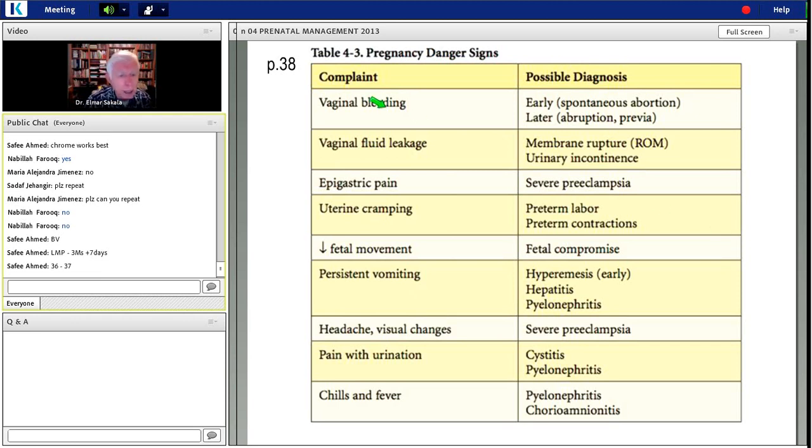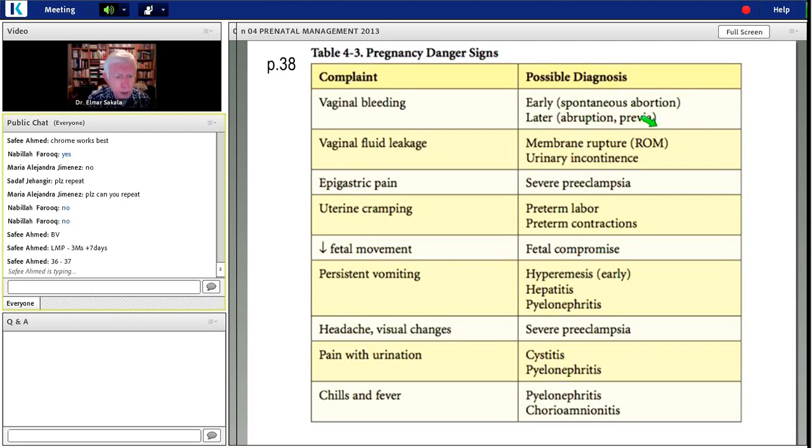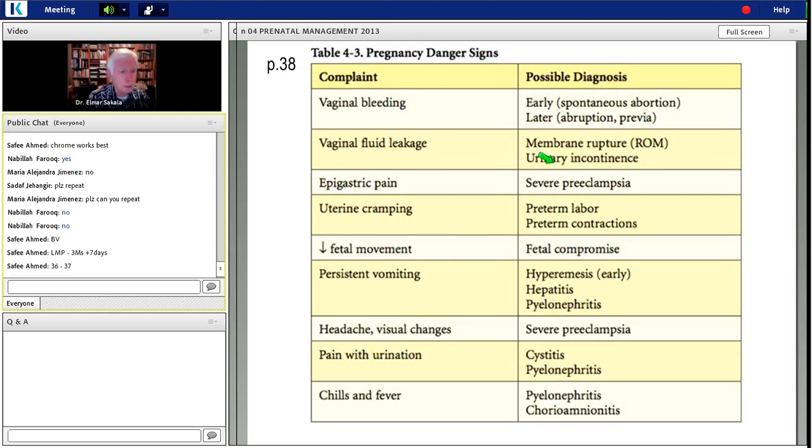We should ask the patient when she comes in for her prenatal visits: any vaginal bleeding? If she says yes in early pregnancy, you better think about the things we just talked about, spontaneous abortion. Later on, second, third trimester, we think of abruptio placenta, placenta previa. Are you having any vaginal fluid leakage? That could be ruptured membranes. We'll talk about that. But it could also be urinary incontinence. And we'll talk about how you do a speculum exam to figure this out.